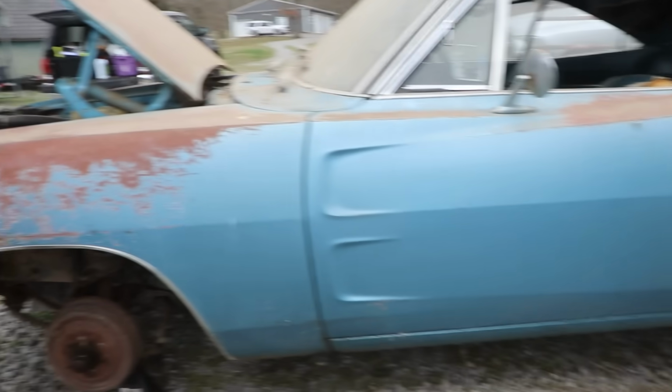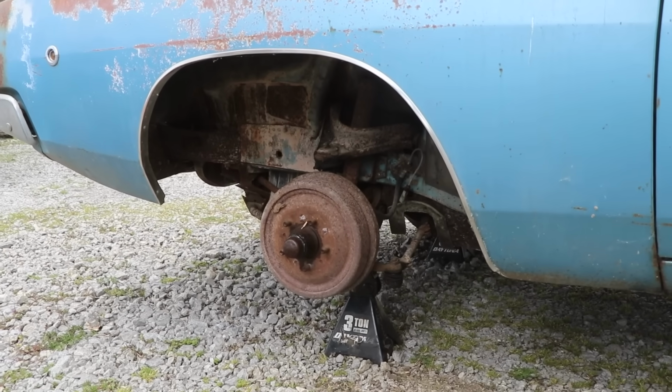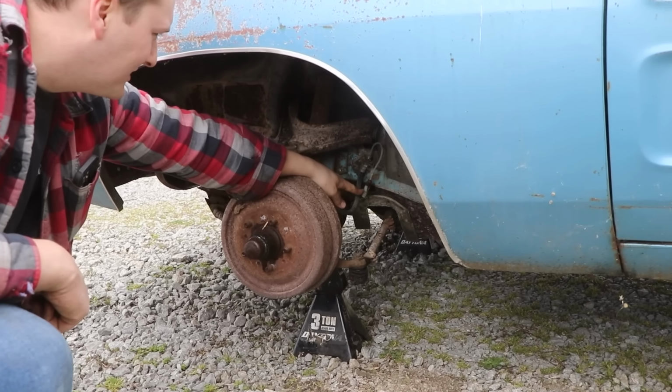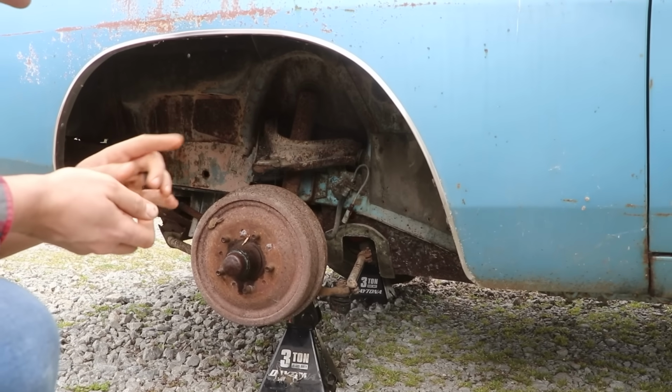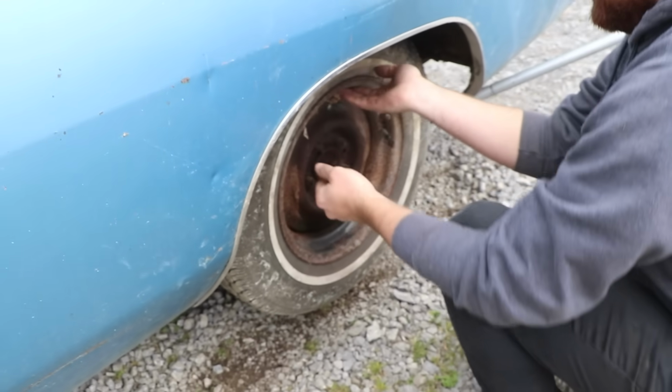What are we looking at? 10-inch drums. They look good. Little babies. It looks like they greased it when they drove it, because there's grease coming out of the fittings. Unions here, so we've had some repair work done, but new air brake hoses, so hopefully it's not too bad. We brought brake lines. We brought everything.